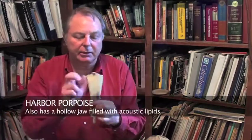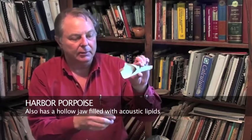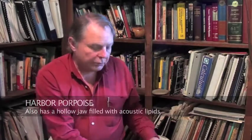They make sound, and we'll talk about that later as well, through this melon on top of their head, but they receive sound, among other ways but most predominantly, through this acoustical lipid system. So that is the way that odontocetes, toothed whales, hear. Here's a bottom jaw of a harbor porpoise. It's very thin, and it has that hole down there, and that's full of that lipid.